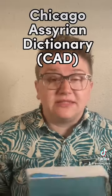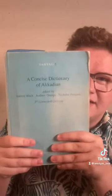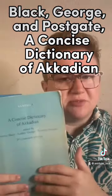And for dictionaries, the big dictionary for Akkadian is actually available for free online. It's called the Chicago Assyrian Dictionary. Again, I'll make a spreadsheet or something with links to everything, but if you want the big intense dictionaries, you can download the PDFs online. But if you want something a little bit more simplified, there's the Concise Dictionary of Akkadian, which is really nice. This just provides quick definitions of words. It doesn't provide like lists of the texts where the word occurs. If you want that, you need to look at the CAD.